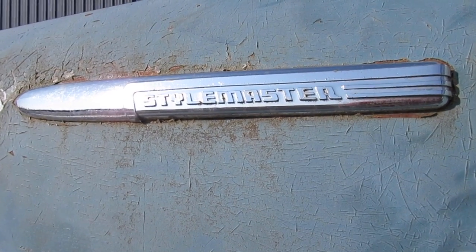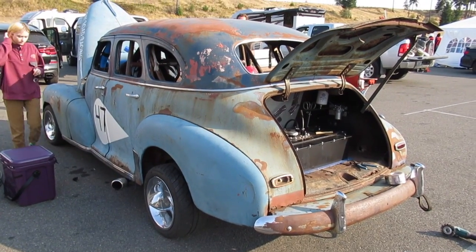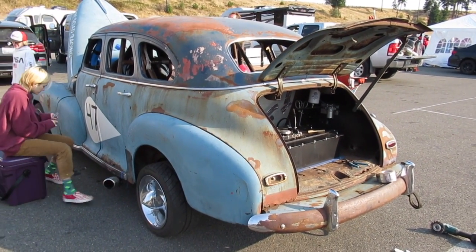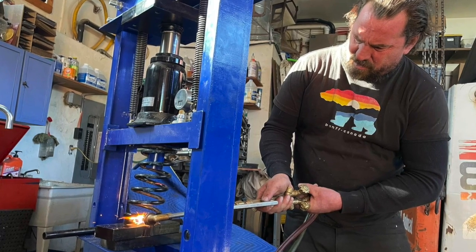The Stylemaster was found in a typical Lemons venue of up to its axle buried in a farm, and it was purchased for a typical Lemons price of free. Yeah, of course, the drivetrain was completely locked up. Once they went through the whole car and took inventory, they realized they were looking at a full swap of both the running gear and all of the suspension.